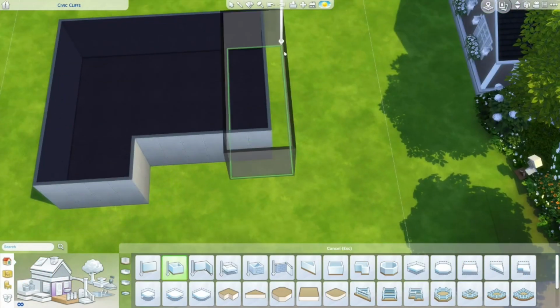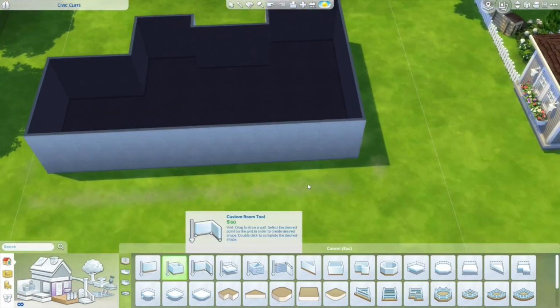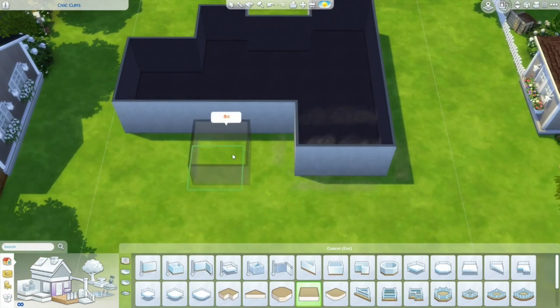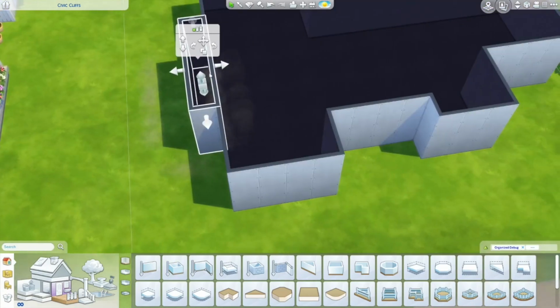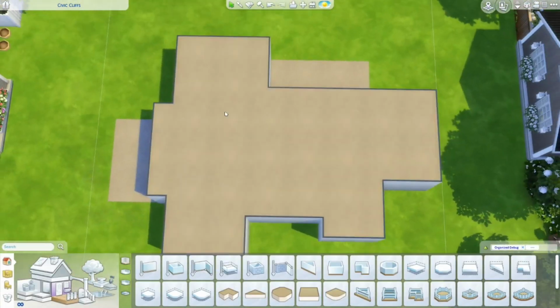Welcome to a brand new speed build. Today I have a bright family home for you guys, and it's for 2 parents, 1 teen and 1 kid, and a dog. So it's not that big of a house, it's more like a medium-sized family home, I guess.